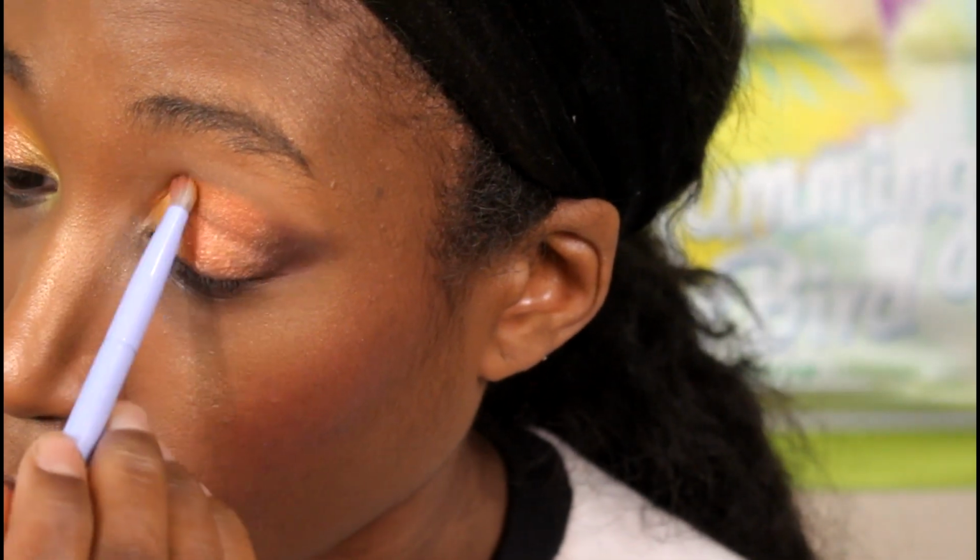I'm putting it over instead of under. On the other side, I put it under, and I feel like you just see it a little bit. I feel like if I put it over, it'd be more visible, so that's why I'm doing it that way on this side.